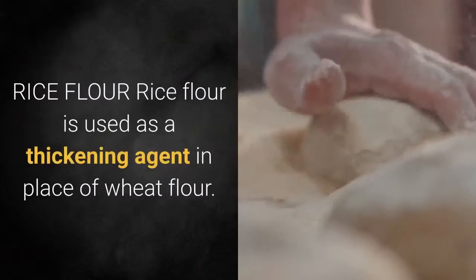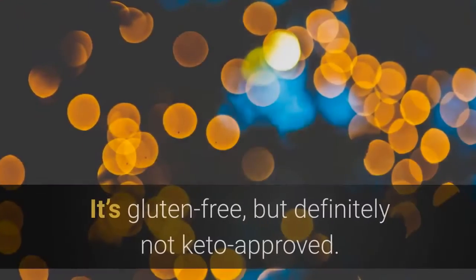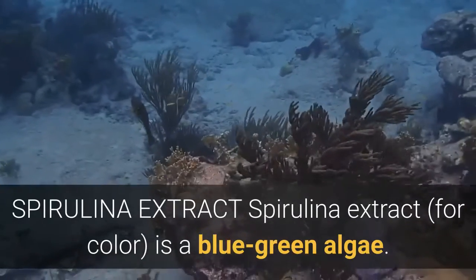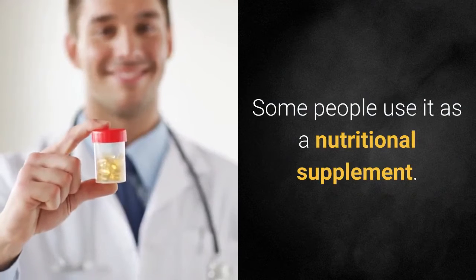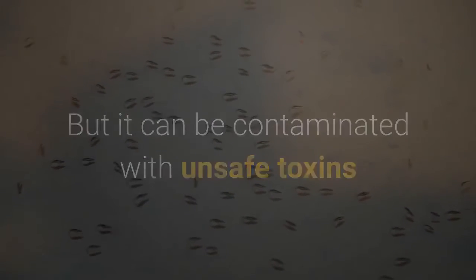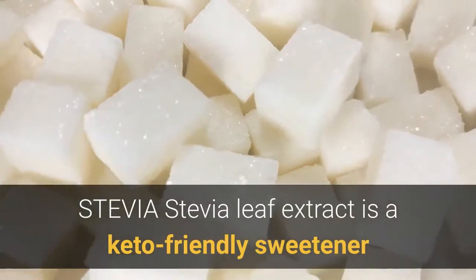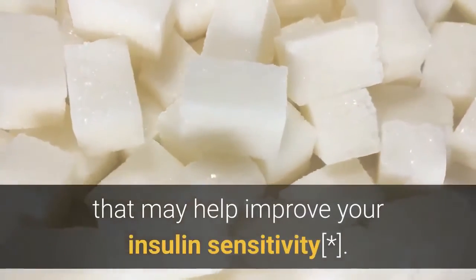Rice flour. Rice flour is used as a thickening agent in place of wheat flour. It's gluten-free, but definitely not keto-approved. Spirulina extract. Spirulina extract, for color, is a blue-green algae. Some people use it as a nutritional supplement. But it can be contaminated with unsafe toxins that can cause an upset stomach and liver damage. Stevia. Stevia leaf extract is a keto-friendly sweetener that may help improve your insulin sensitivity.